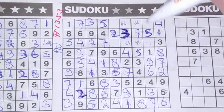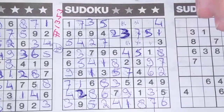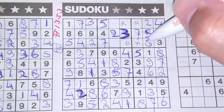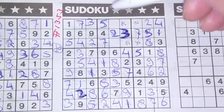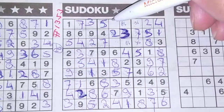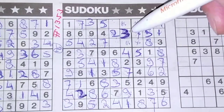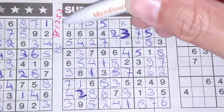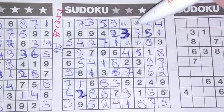Then these two numbers left in this big square for the numbers 2 and 8. We have a 2 here, so no 2 there. 2 should be here, and the 8 goes there. Two numbers left in this big square for the numbers 1 and 9. We have a 1 here, so no 1 there, 1 should be here, and a 9 goes there.